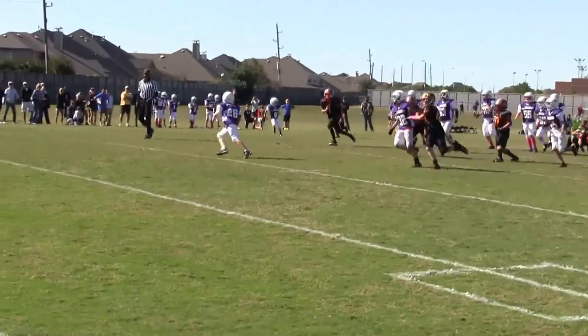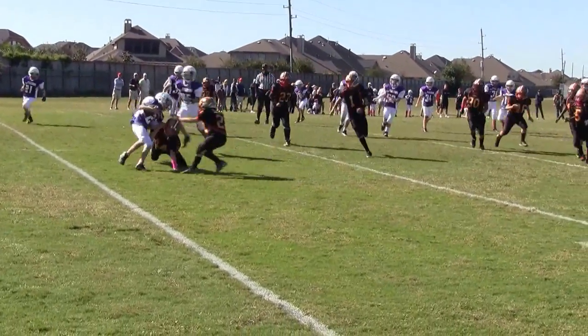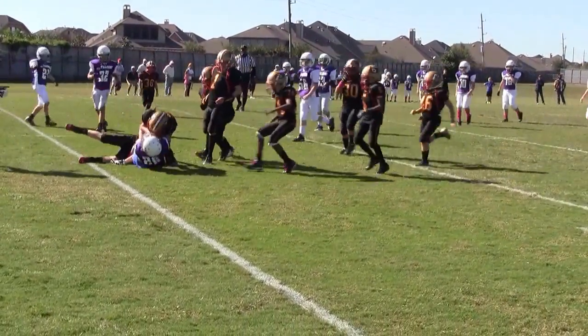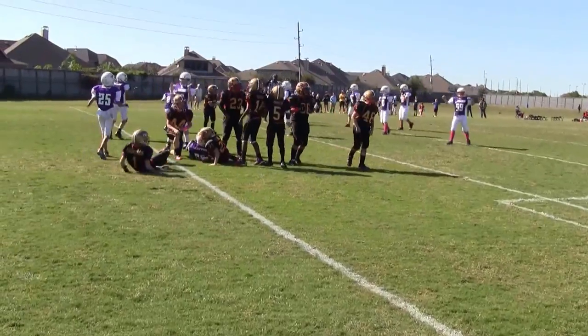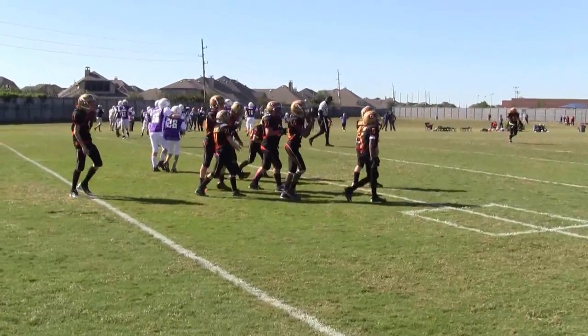Yeah, I thought they might do this, just run around merely to run out the clock. That's the end of the game. Falcons win 13-6.